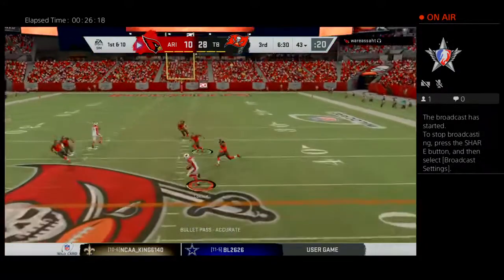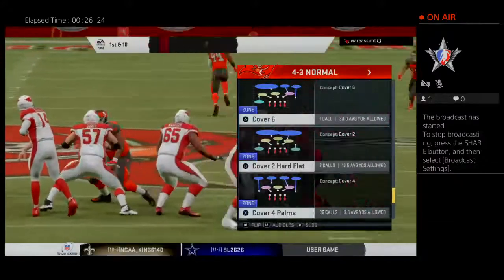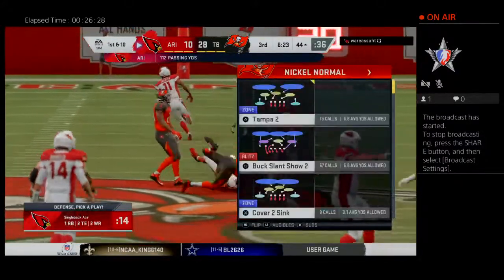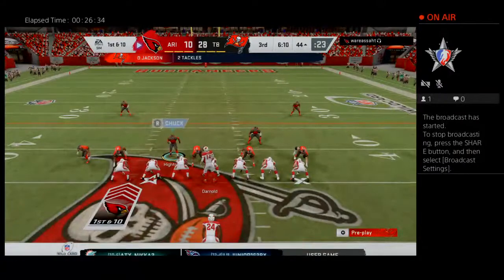Now a pass, and it's complete to QT. And taking it across midfield and inside the 45. That goes for 14 yards. First down, Cardinals. Back-to-back good plays have them on the move on first down.